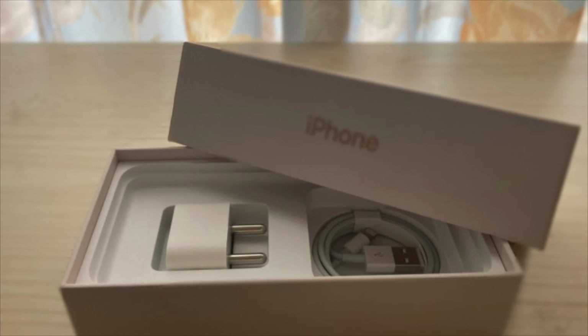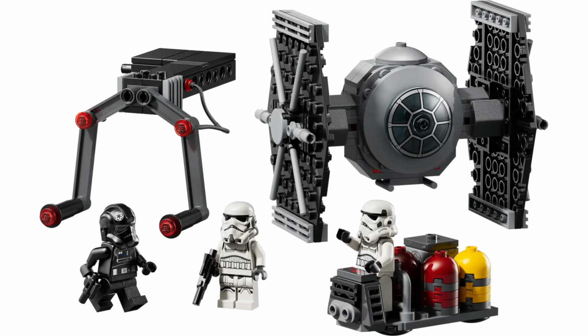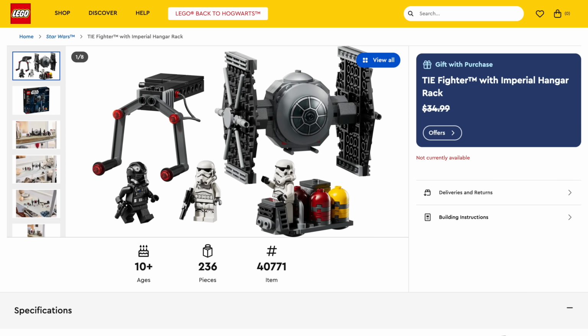I mean, think about iPhones, right? They used to include the charger, they used to include the headphones, right? And then they took them away and now they sell them to you. Kind of the same deal here, right? They're taking away something that clearly was supposed to be there with the TIE Fighter, a couple more Stormtroopers, and the pilot, and this really cool cart, and now they're just giving it back to you, but only if you buy it in the first week, and then after that, you're screwed and you'll never have the complete Death Star the way it was intended.